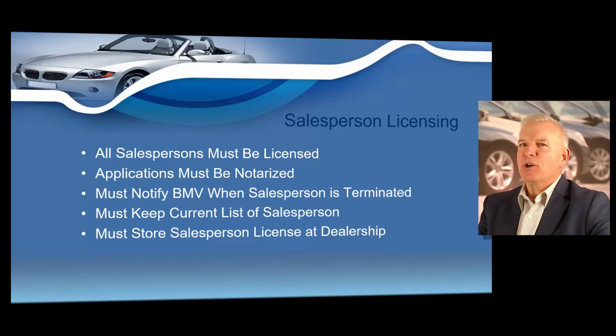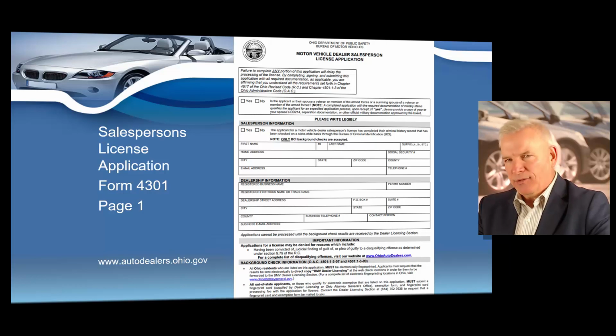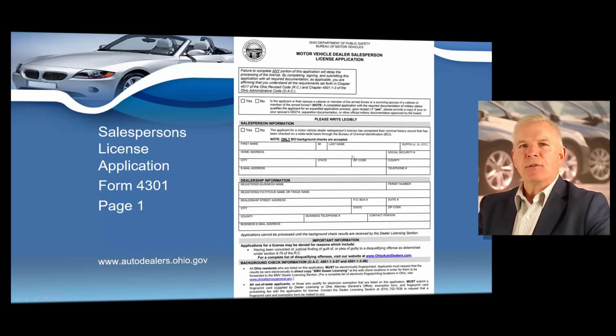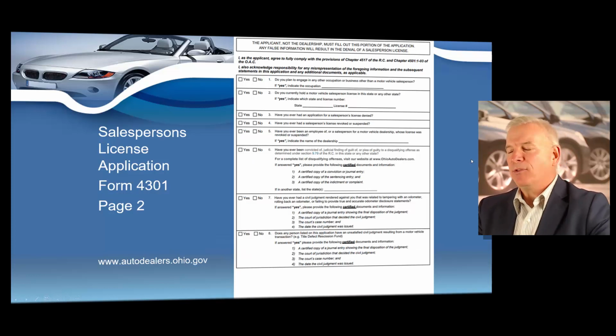So right now, I want to show you the salesperson's license application. This is form 4301. Let's take a look at this. At the very top there, the state wants to know if that salesperson or the salesperson's spouse is a military veteran, and if they are, they can enclose the DD 214 discharge papers. Then the salesperson is going to have to enter their information here, and you'll enter your dealership information here, including your dealer permit number.